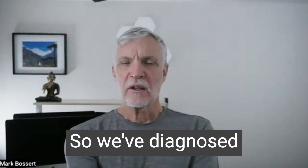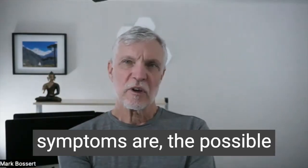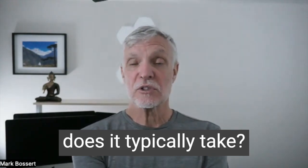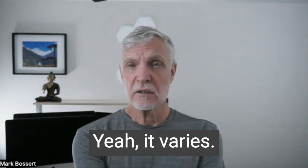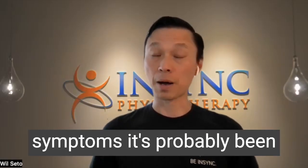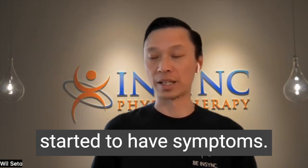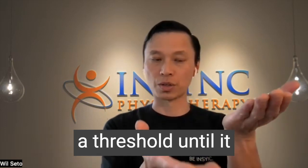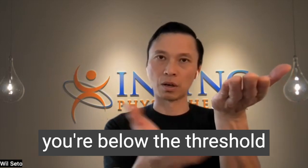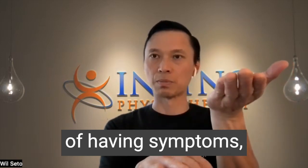So we've diagnosed it. We know what the symptoms are, the possible causes, the diagnosis. What does the treatment look like, and how long does it typically take? Yeah, it varies. It depends on how long it's been going on, because by the time you start to have symptoms, it's probably been going on well before. You reach a threshold until it becomes symptomatic, and you may be sub-symptom, below the threshold of having symptoms, but it's a problem.